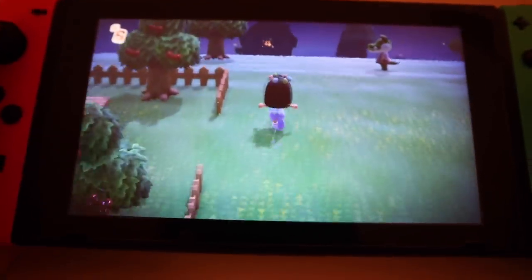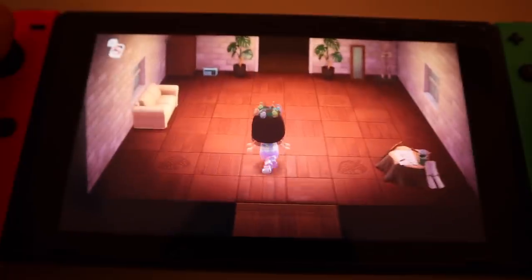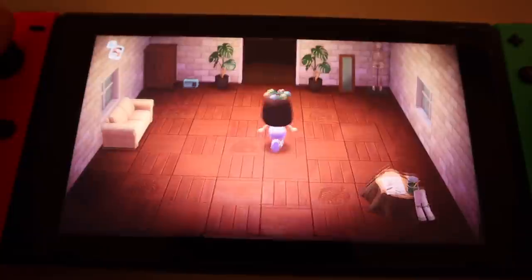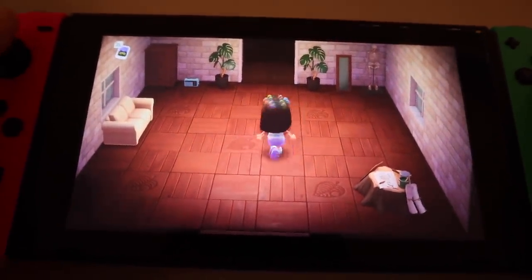I'll show you guys my house. There's really not much to it yet because like I said, I reset, and this is only my second day since resetting. Here's what it looks like. There's really nothing yet. This isn't how I want it to look. Obviously, I just haven't obtained anything yet. I just have the one room back here.